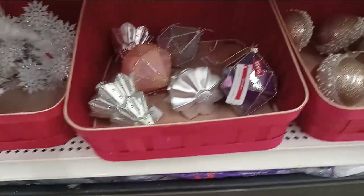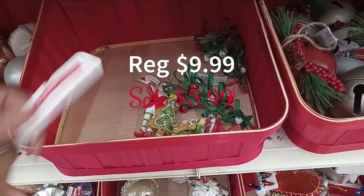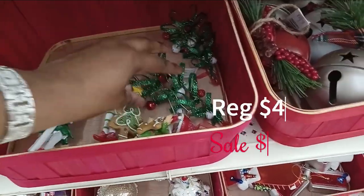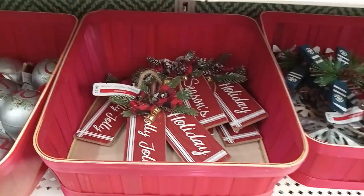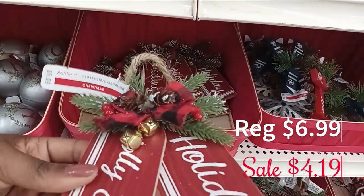I don't know. But here are all of the ornaments. There was a huge aisle full of ornaments just going on for days. I don't even know how they got through all of that. That would have been way too much for me to get through. I would have gone crazy. But they have a lot, so I kind of just jumped through really quickly. I don't get necessarily all of them because I would have been there all day, because there were definitely a lot of them.